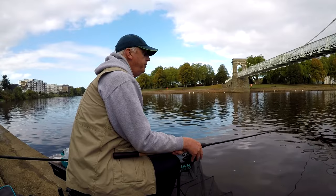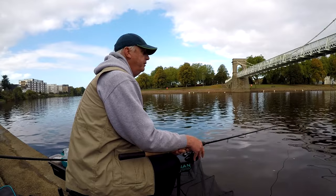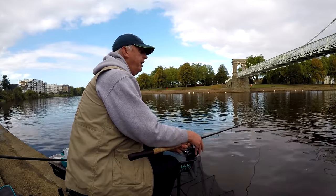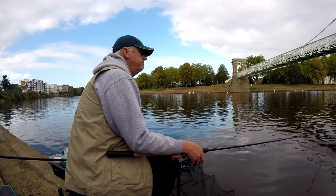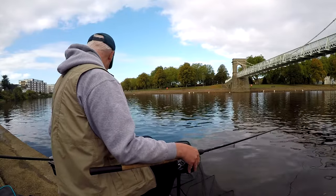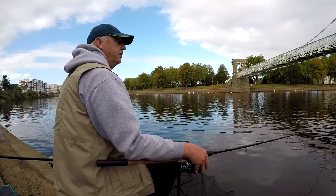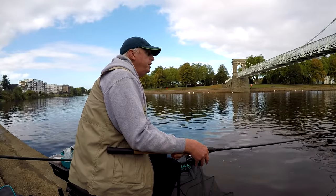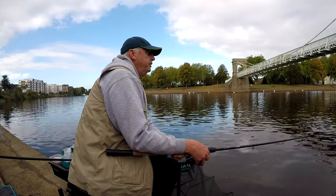With my hemp and tares, I'll cook the hemp for about an hour, simmering on the stove, and keep adding water till the kernel starts to show. But you can buy it in tins, it's not that expensive. If you're feeding a lot with it though, it's cheaper to cook your own. With the tares, my tares are a mixture of hard and soft. I'll cook them for about an hour and a half on the stove, keep adding water into the pan. But after about an hour simmering, I'll take quite a few out, and they're for hook baits.